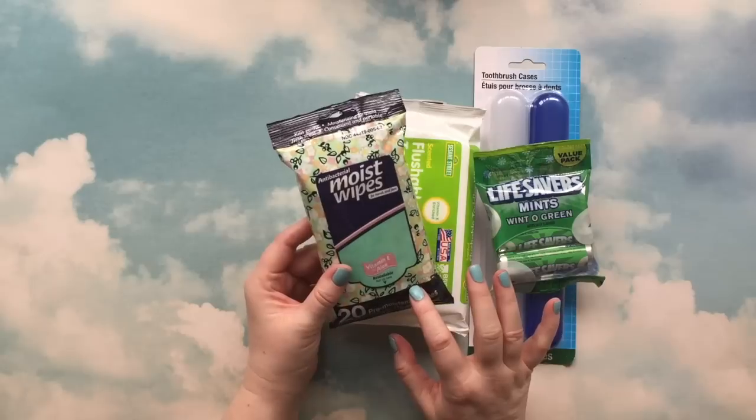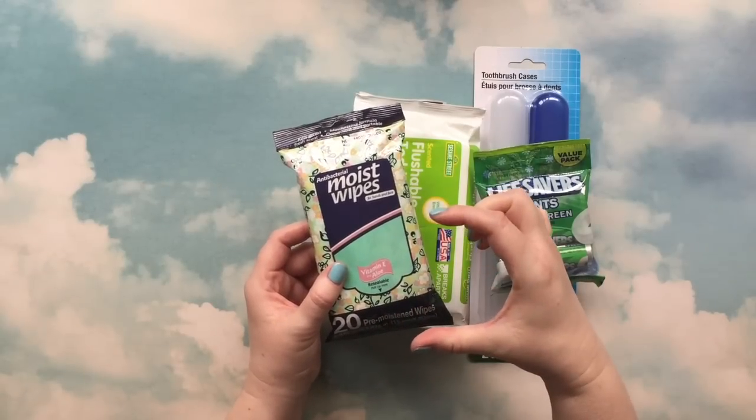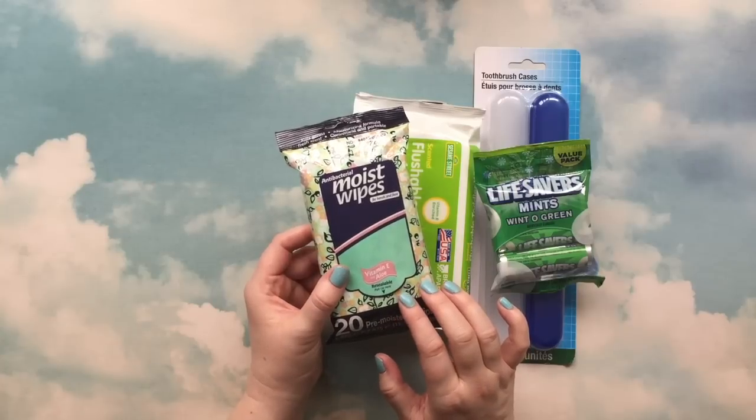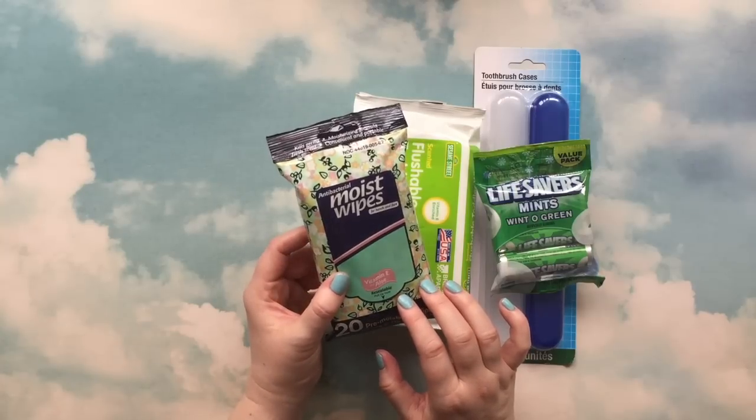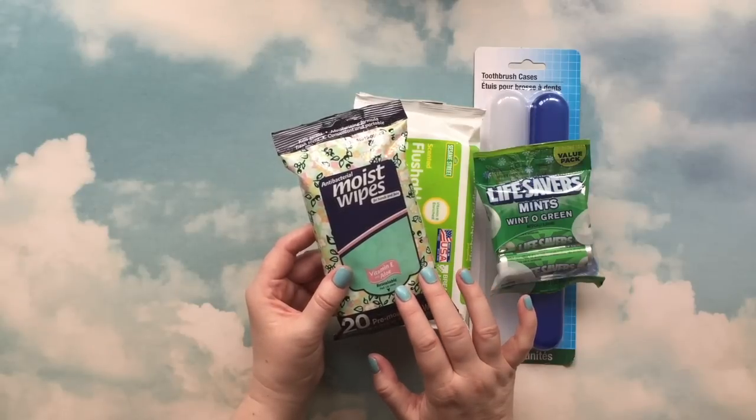I was happy to find these antibacterial wipes. I also saw hand sanitizer there in some nice little carry-on bottles, but I just don't love the feel of hand sanitizer on my skin, so I went for these instead, the antibacterial moist wipes.